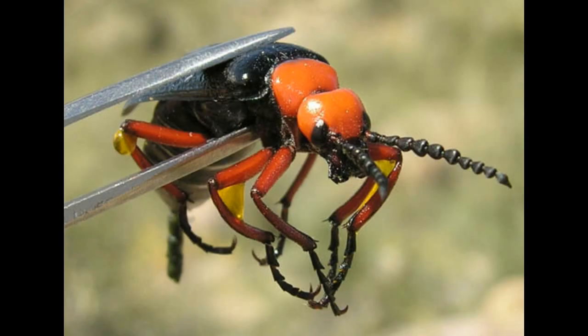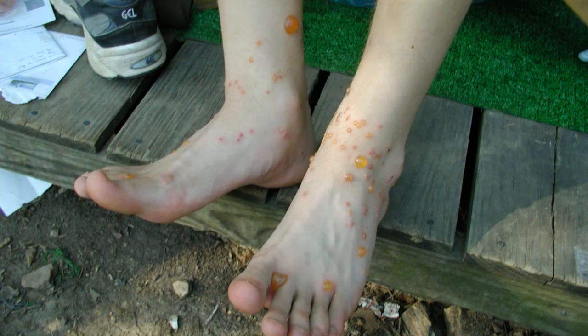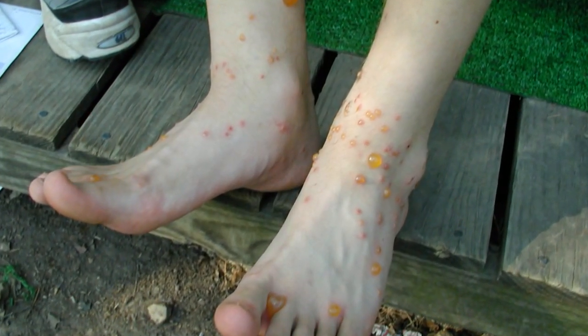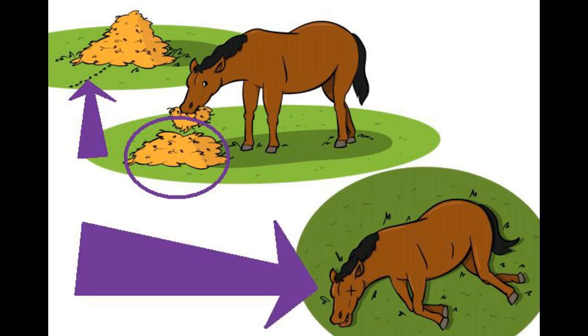The blister beetle produces a chemical called Cantharidin. Humans can become exposed to the chemical by crushing the beetle, releasing the inflammatory properties which act as a skin irritant, causing blisters to form. Horse owners are especially concerned with blister beetles. The beetles are known to infest alfalfa feed, and once ingested by the horses, the exposure to the toxic chemical can cause death.